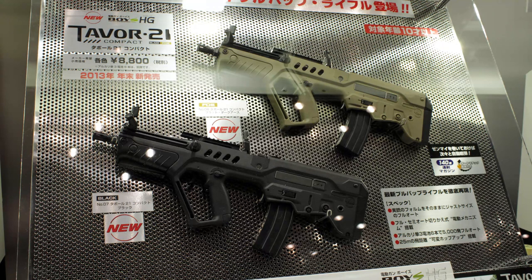Sweet. And this gun should be in Battlefield 4. I just want to throw that out there, which I will be playing on Saturday at the Tokyo Game Show. Boom! Just dropping that in there because I feel cool.